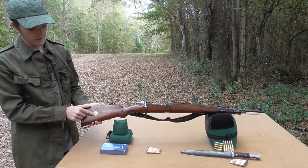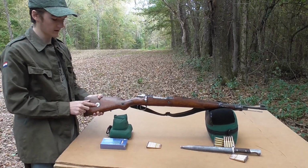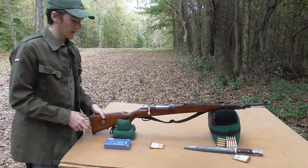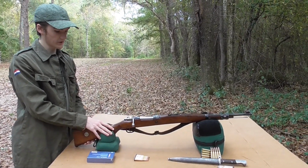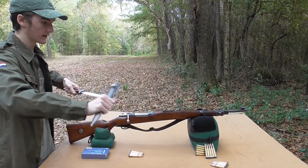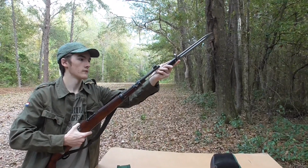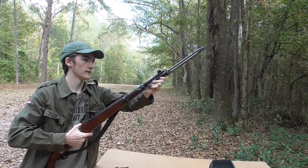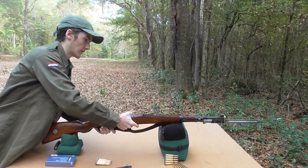Forgot to mention that I also have a stock disc, but there won't ever be anything on the stock disc, at least that I'm aware. And yeah, this one's an all-matching example and really nice shape. And we've got one of the bayonets for it. Fixes just like a standard Model 98 bayonet.